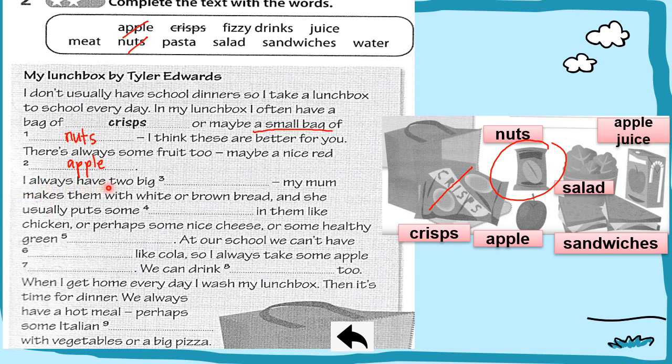I always have two big... What is it? My mom makes them with white or brown bread. Okay, so the keyword is here: white or brown bread. In this picture, which food has white or brown bread? It's sandwiches. Yeah, the answer is sandwiches. I have two big sandwiches.